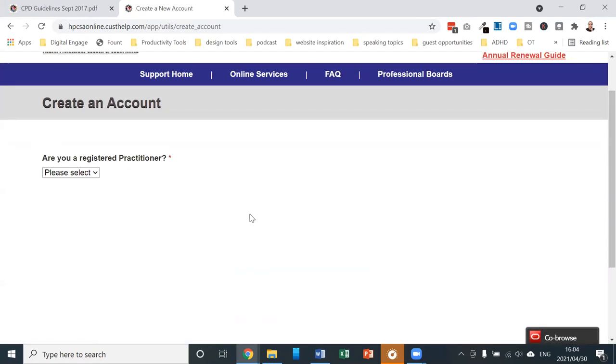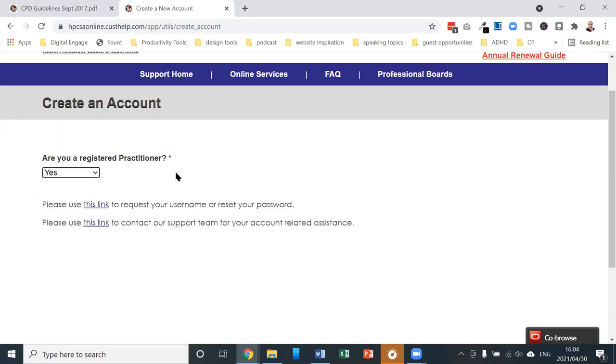And it will take you to this page where it asks you, are you a registered practitioner? Now, I went through this process a few times to see what are some of the issues that I think people might be coming up with. And I suspect that a lot of you are assuming you are a registered practitioner, because we are registered practitioners, right? And so you would be selecting yes. And it would take you to this where it says, use this link to request your username or reset password, and use this link to contact support team or account-related assistance.